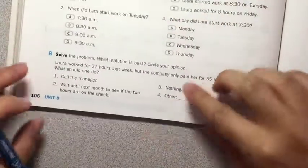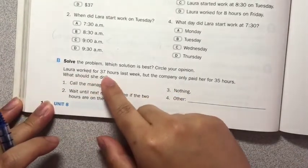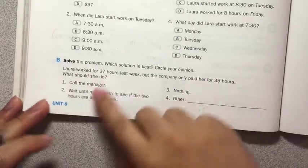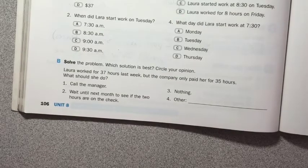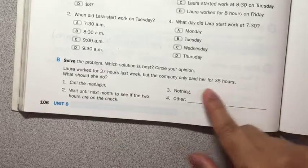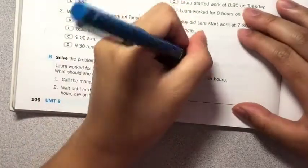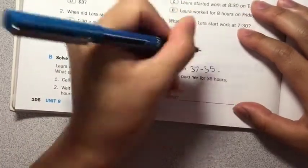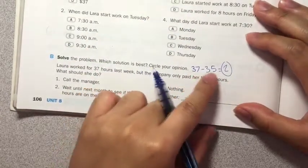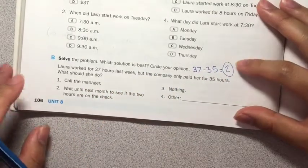Okay, so let's look at this. This one is choose your opinion. Laura worked for 37 hours last week, but the company only paid her for 35 hours. What should she do? So she worked for 37 hours, and the company only paid her for 35 hours. She works for 37 hours. She gets paid for 35 hours. That means she's missing 2 hours. 37 minus 35 equals 2. She's missing 2 hours of pay. She needs to get paid for 2 more hours.